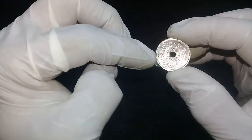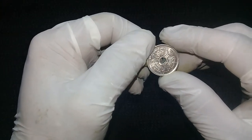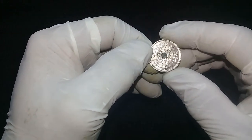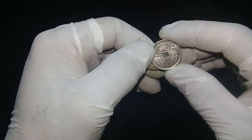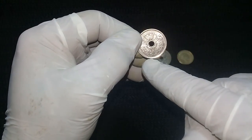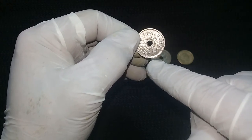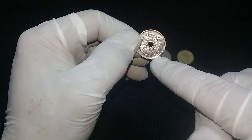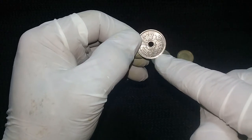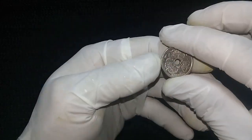We have here also, and no, it's only 2. And this is the LG 2000, LG as a very tiny small letter here on the left side of the year 2000, and there is a GP and space PA.